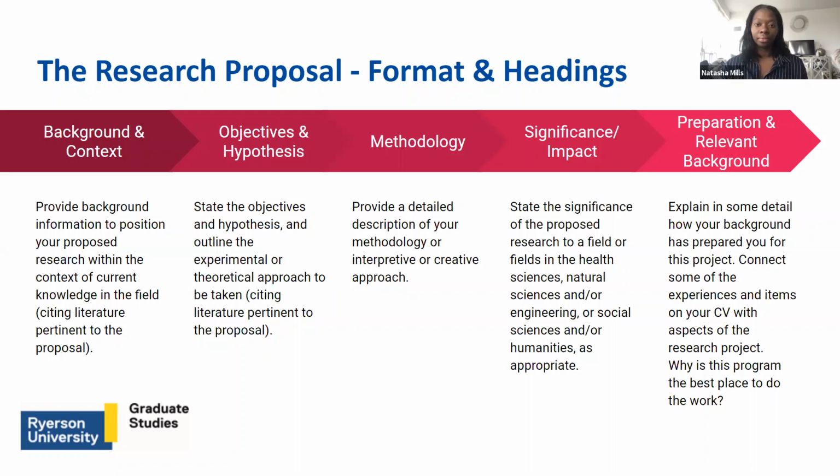Methodology. You must provide a detailed description of your methodology or interpretive or creative approach. Significance and impact. State the significance of the proposed research to a field or fields in health sciences, natural sciences, and/or engineering, or social sciences and humanities as appropriate. So you need to state the field of study. Preparation and relevant background. Explain in some detail how your background has prepared you for this project. Connect some of the experiences and items on your CV with aspects of the research project. Why is this program the best place to do the work?